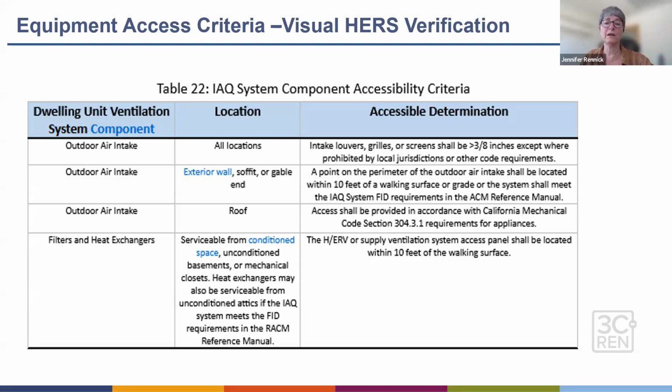And this table gives you an idea of some of the requirements, like the screen shall have holes greater than 3/8 inch, for example, so that the flow itself isn't impeded, or you're going to have to redesign that airflow to make sure it meets the piece of equipment. The outdoor intake needs to be accessible and within 10 feet height of a walking surface so that people can get to it. There are some other additional requirements in the mechanical code that you need to follow if your outdoor air intake is on the roof. And then the filters, the heat exchangers, etc., need to be serviceable. And there are some requirements for that.